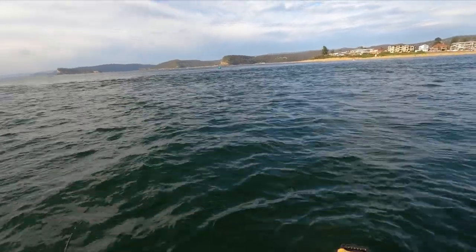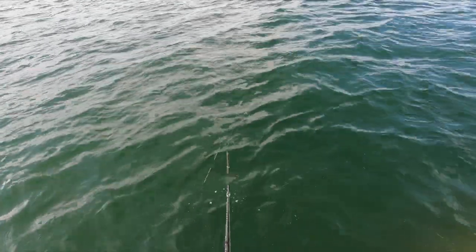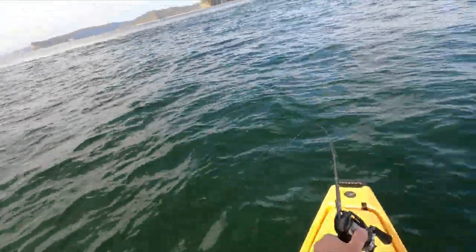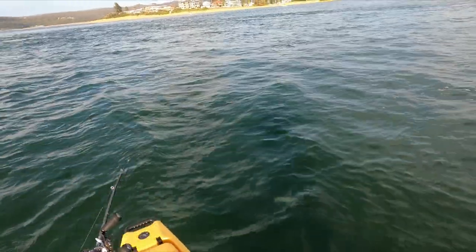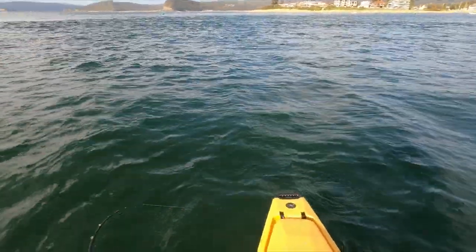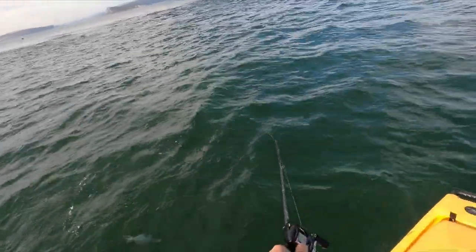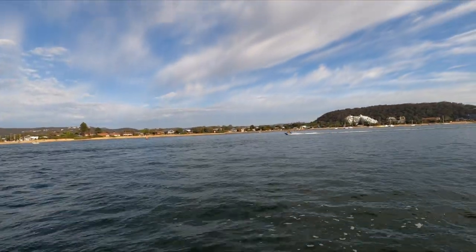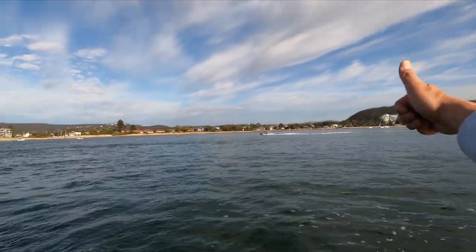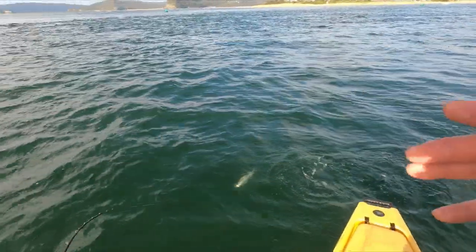I'm on. Whoa. Oh, yeah. Big fat one. There you go. Oh, first fish of the day on the Zillion and the Bon Voyage travel rod. What a beauty! Woohoo! Oh, look at this beauty.